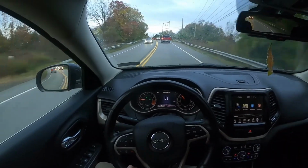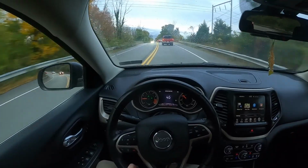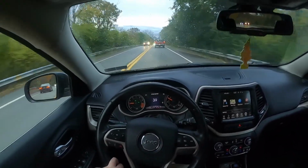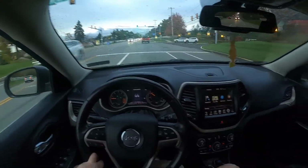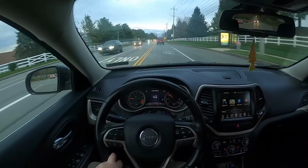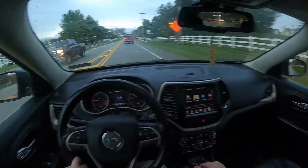Road noise is pretty quiet. I'm hearing some tire noise, but it's pretty average. Maybe a little bit on the loud side, but not too bad. These seats are kind of an issue for me. They're just a little bit small, and I feel like the lumbar is a little bit intrusive, even in its lowest setting.